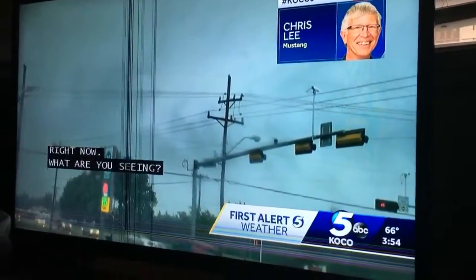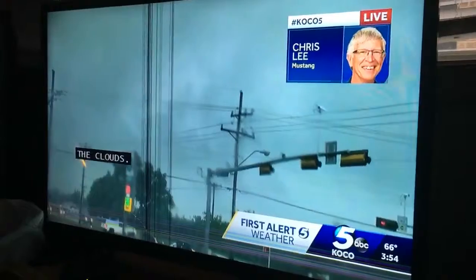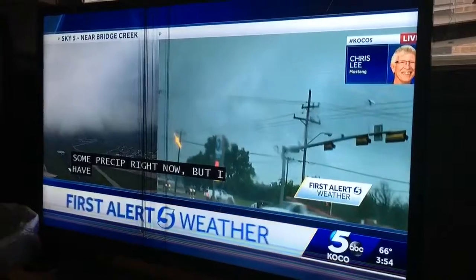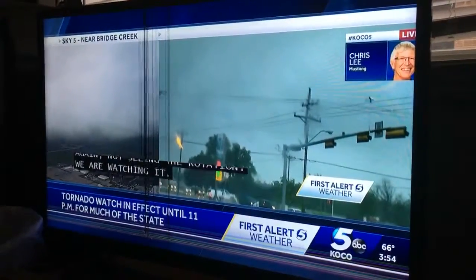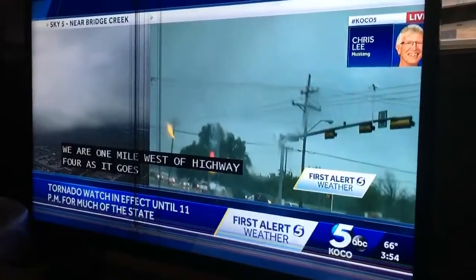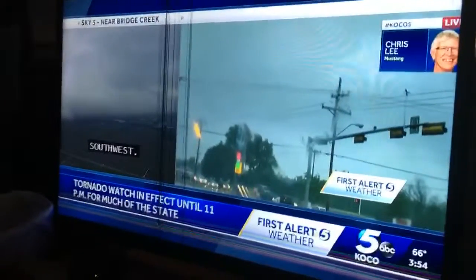Not seeing any rotation in cloud base right now. We are seeing a lot of motion in the clouds. It's some precip right now, but I do have a view to my south, kind of watching that area. A lot of upward motion with the clouds. Again, not seeing the rotation, but we're certainly watching it here. We are just a mile west of Highway 4 as it goes north from 152. I believe this is Check Hall Road here where we're at, kind of watching off to our southwest. Yeah, we definitely see that, and again, our radar is showing at least some rotation.